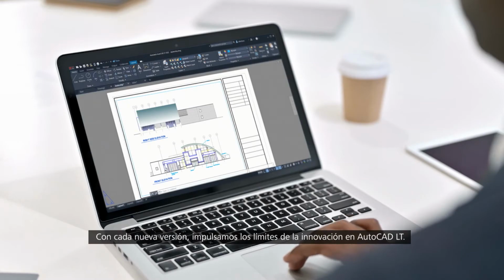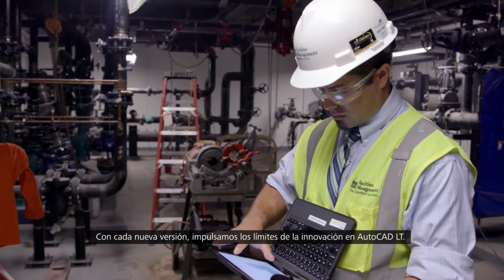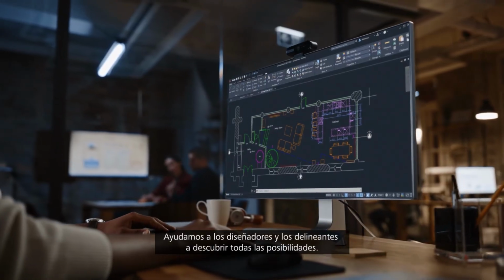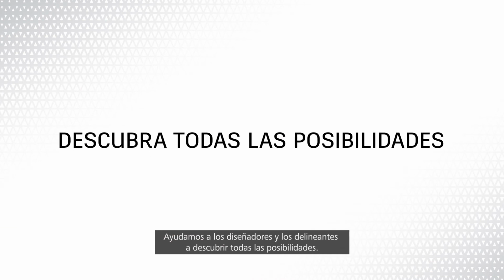With every new release, we continue to push the boundaries of innovation with AutoCAD LT, helping free the designers and the drafters of today to discover the power of possibility.